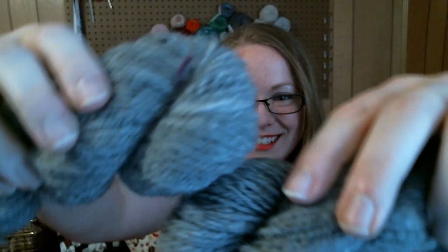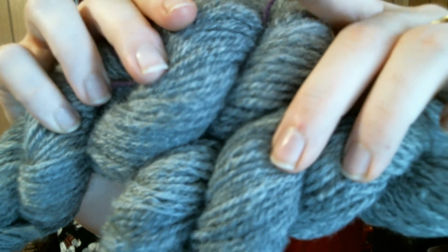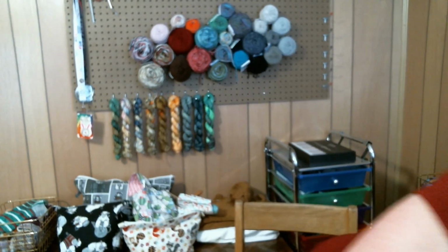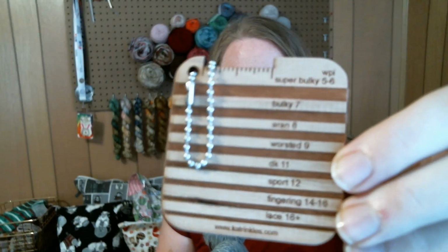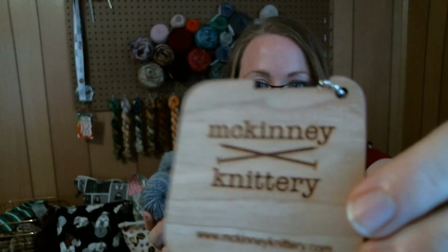Oh my goodness. So yes, I have 2 ounces of yarn right here, which is about 50 grams. I don't know what my yardage is. I have no clue, but I do have this awesome wraps per inch tool from McKinney Knittery that I plan to use to figure out what kind of yarn I have here.